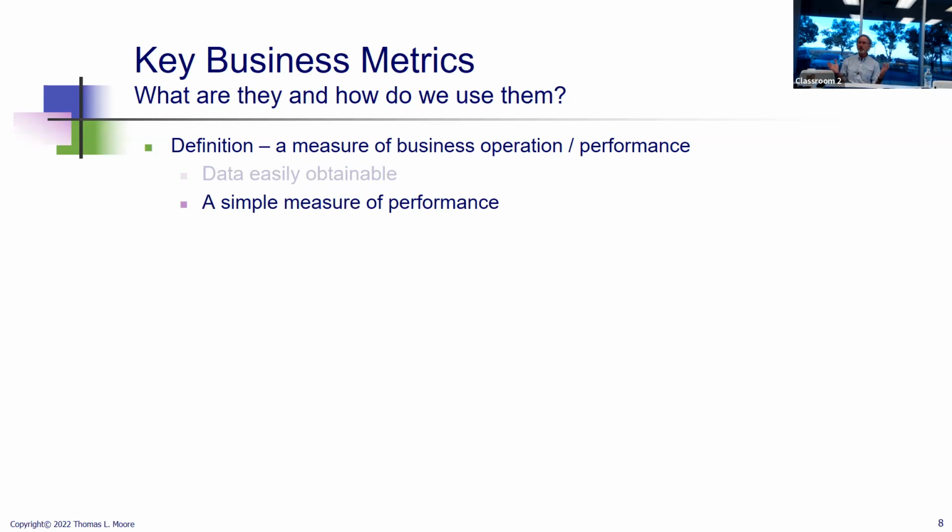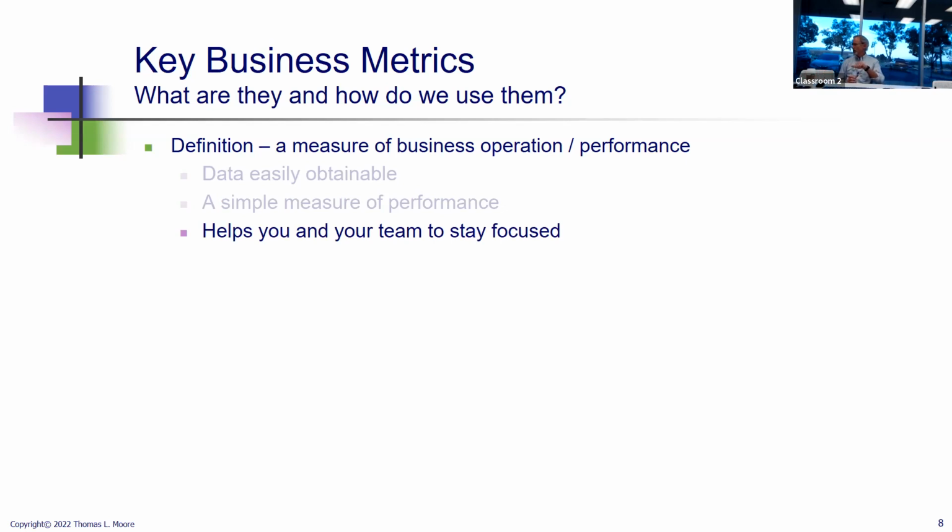You want to make sure that they're simple to measure, so they can't be really complex. I've gotten twisted around an axle when I've tried to make my business metrics and my business reporting too complex. It becomes difficult for people to continue it. I keep forgetting what I meant, so it becomes difficult. It has to be simple. It needs to help you and your team stay focused. These metrics, remember we talked a little bit about alignment in an earlier slide. These metrics help you stay aligned. These metrics help you say we're doing great or we're not. And you as a leadership team or as a business owner, you've got to have your business owners on the same page about what the business is doing. So everybody has to sort of look at it the same way, and metrics help you do that.